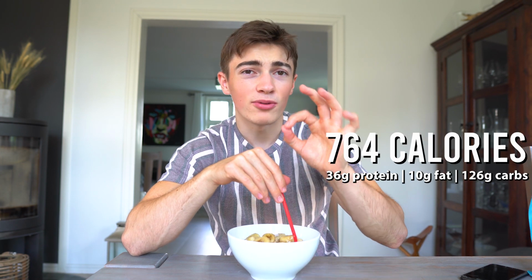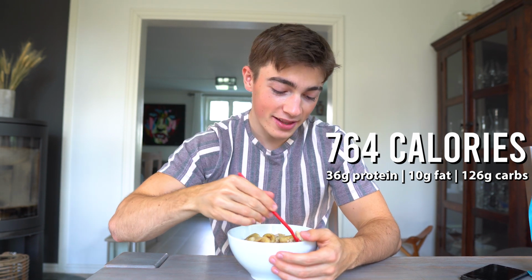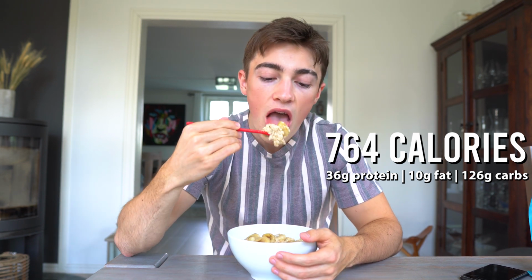So we got the meal right here. This moderate protein, high carbohydrate and low fat meal. Pretty good for pre-workout nutrition. I'm going to dig in. First bite.